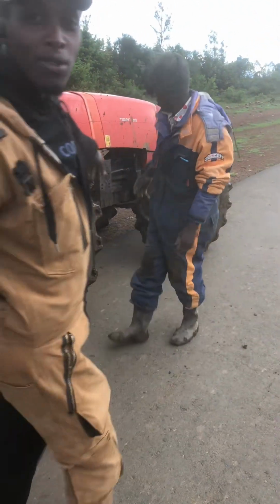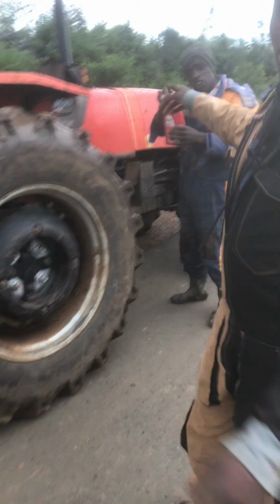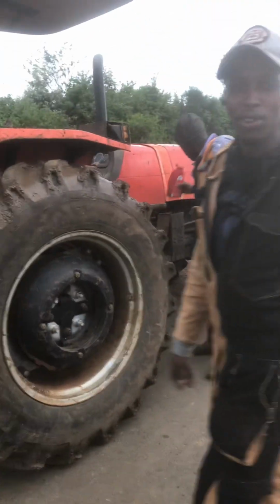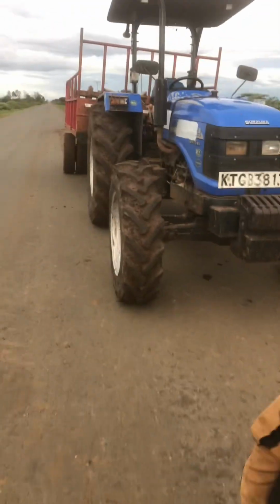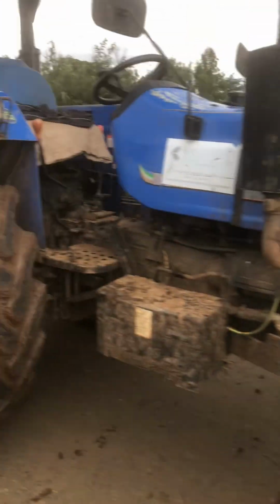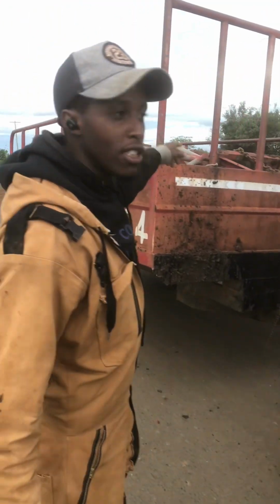This is the operator of this one, and I'm the operator of the Sonalika. So let's see what we are going to do. Okay. Yeah, this is my tractor. Come and show them. This is the Sonalika DI75 RX. Turbo charge. You see? I have the trailer and I have some 2 chisels inside.